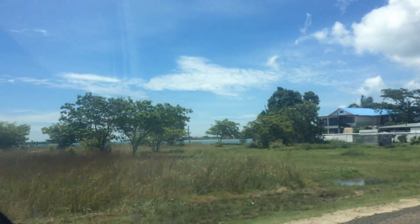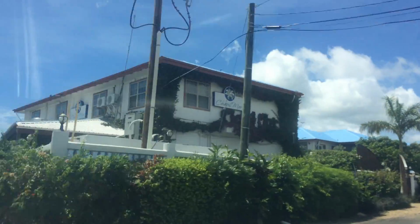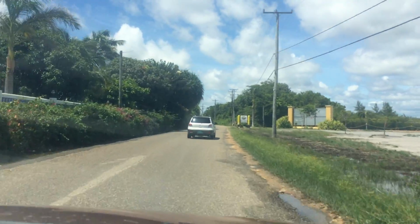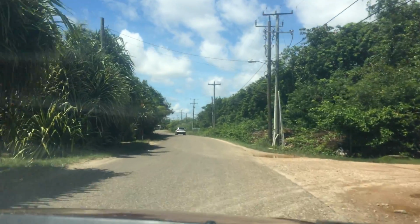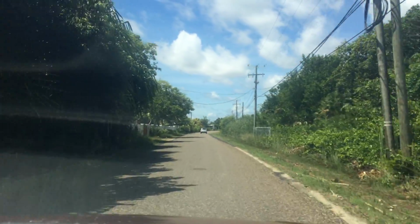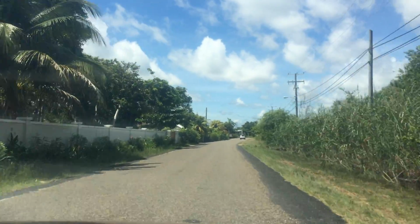Here's the Caribbean. Sheffield Bar. There's a Splash Dive Center. From what I hear, that's one of the big companies if you're interested in doing any kind of diving here in Placencia, or even in Belize in general, I think.